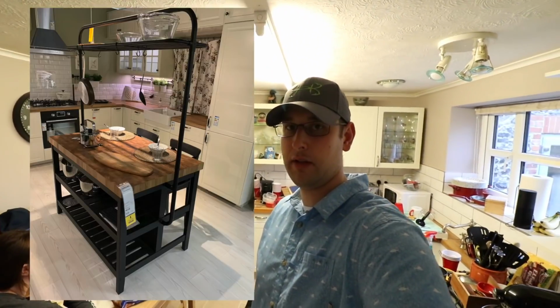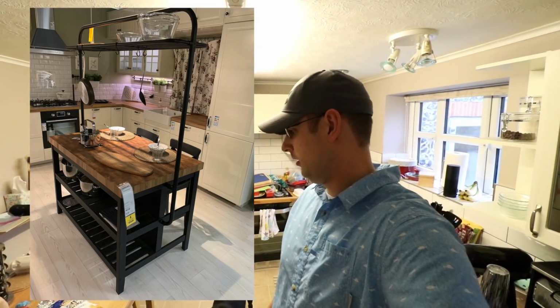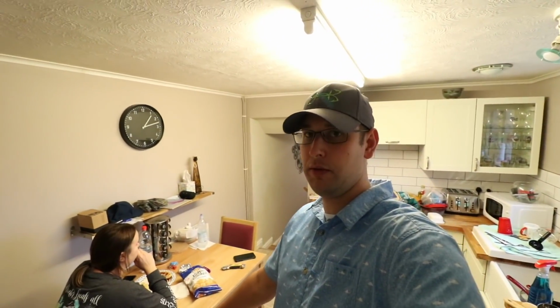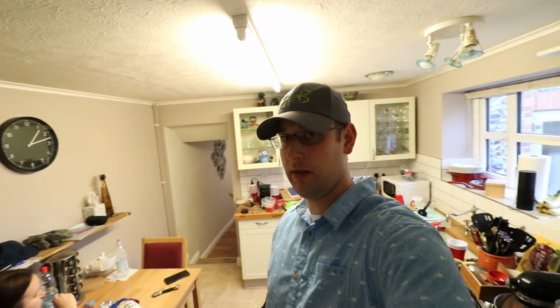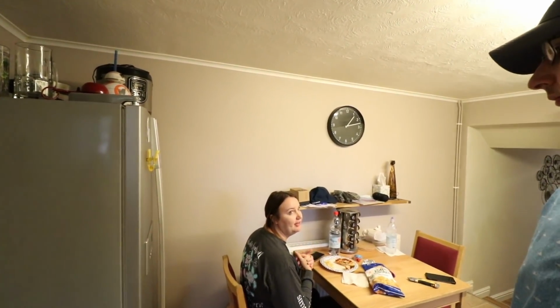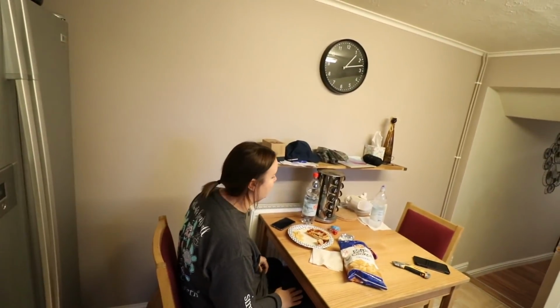But we were talking about potentially getting an island space. We found one at IKEA. If I can find a picture online, I'll throw it up here now and I'll kind of show you what we're looking at. But just something in the middle here, and then it would have 2 stools on the side. And then that way we don't have to do like the 2-seater next to the radiator over there. We can just eat at the island. It'll definitely help us with our storage situation. So I kind of feel like I need an island before I need a dresser or anything else.